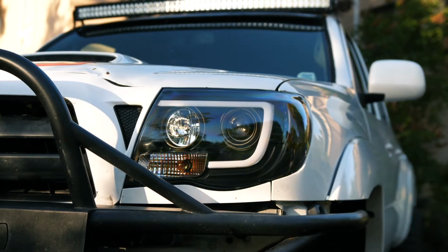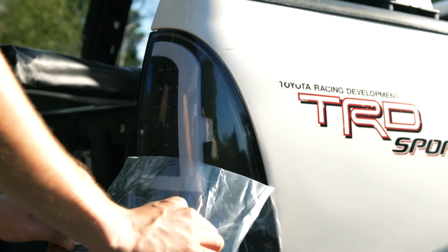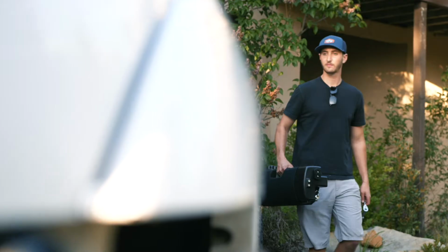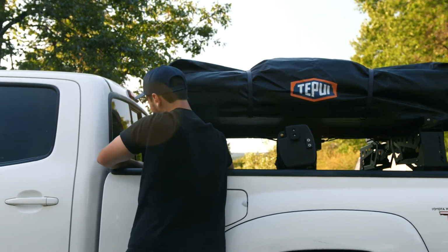It was a great way to enhance our visibility and give the truck an aggressive new look. Next, we installed the new taillights to match the headlights. We hooked up the Waterport system so we could stay clean after riding bikes and camping every day for a week.